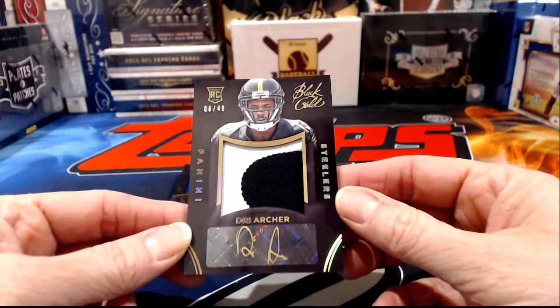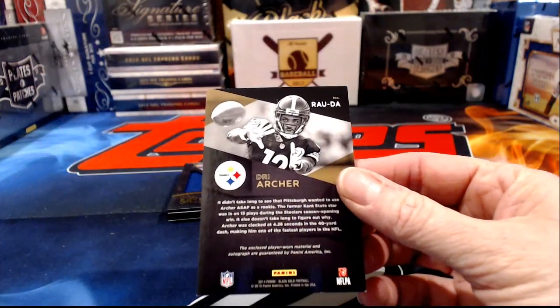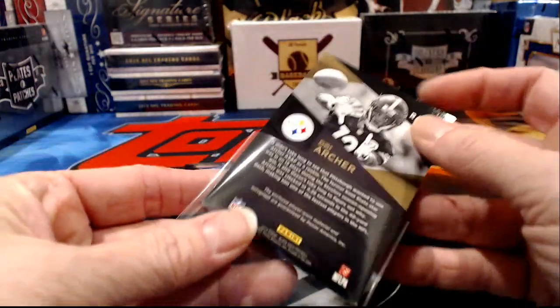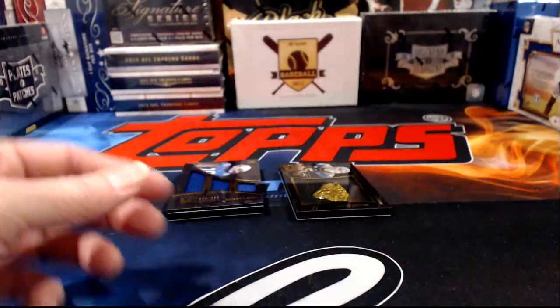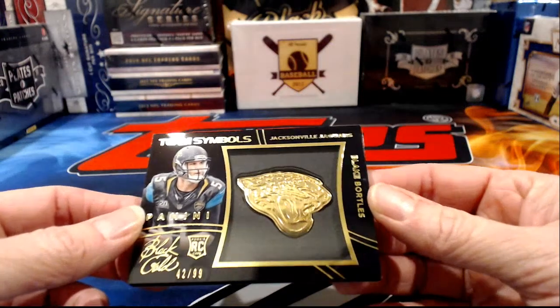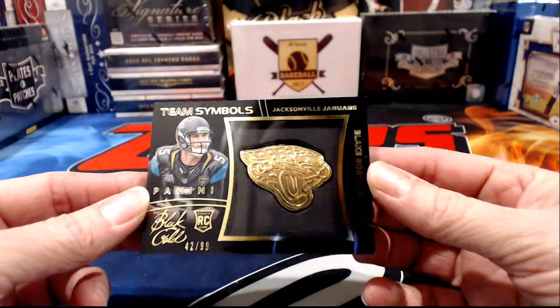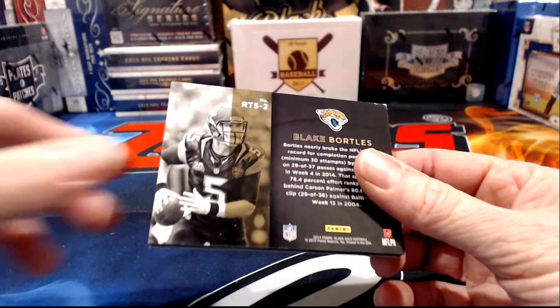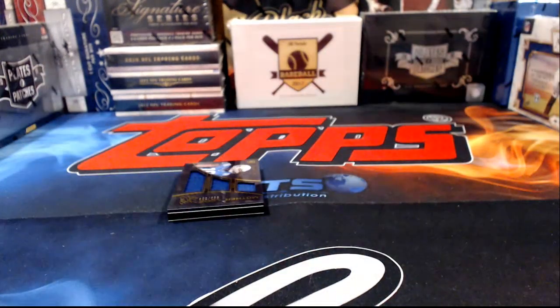Steelers, to 49, with Dri Archer, who of course is long gone, but if we had pulled this in 2014, we would have been happy because it looked like in 2014 he was going to be good. He turned out not to be, but we know that now, and we would not have known it then. For the Jags, Blake Bortles team symbols to 99. So once again, we've got the nice Blake Bortles rookie, but it's one of the team symbols. And again, corner and edge issues with it as well.